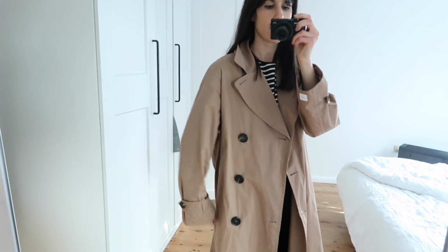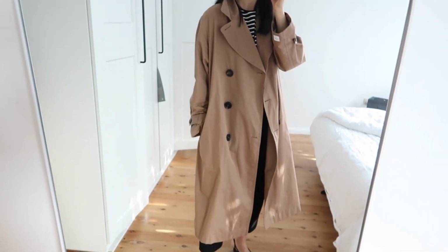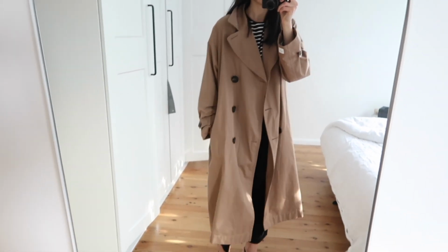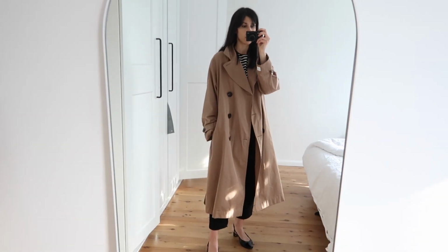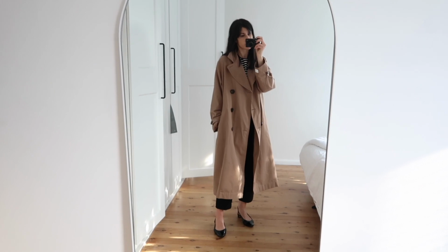I was really drawn to the color of this because I thought it was a very nice fawn brown color, which I don't have anything like it. And I mean, Max Mara, they do absolutely beautiful jackets, as I'm sure many of you know, and they're also very classic and timeless in terms of their design.